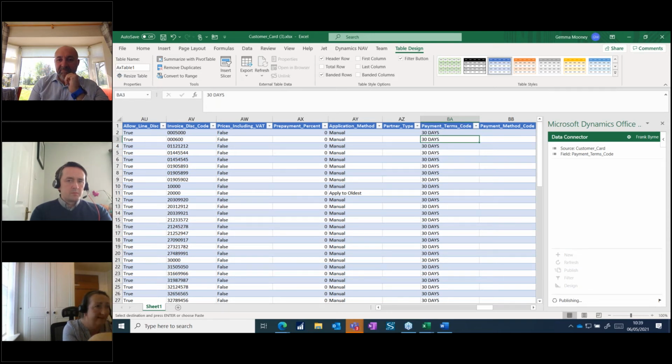So it does the same checks as well. If I had entered a payment term here of maybe 34 days and we hadn't defined those payment terms in Business Central, it would push back an error and say, no, you can't upload that. That's not a valid entry in Business Central. So again, you have the same checks, similar to how we saw when we import to the journal. It does the same checks to make sure that what you're pushing back into Business Central is valid data.